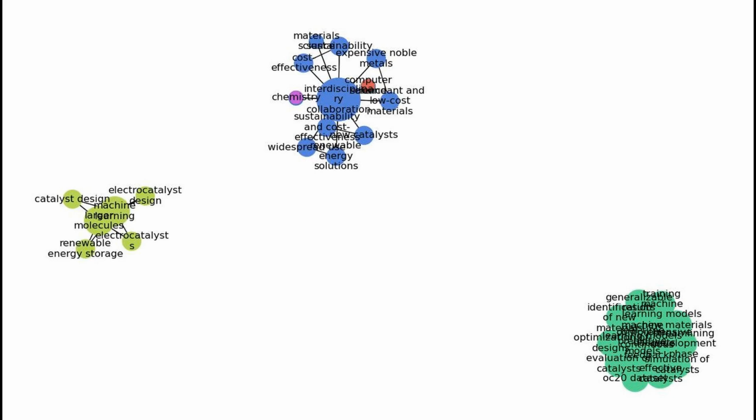4. Real-time predictive modeling. Implementing real-time predictive models that can simulate and evaluate catalysts during experimental processes could streamline the development phase. This approach would allow researchers to quickly adapt and optimize their designs based on continuous feedback from these models.